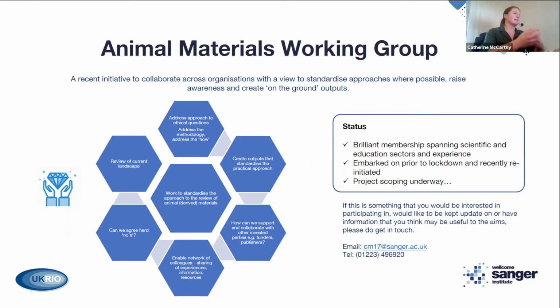And so some of the examples of questions that you want to ask is similar to what we touched upon previously, but the ethical questions, you know, how do we approach that? What's the methodology? A review of the current landscape, of course, to ensure that everybody is aware of all the great resources that are currently available. Are there any hard no's that we can all agree on, or will we always try to carry out due diligence in a way that works with the researcher?